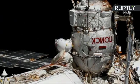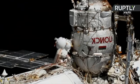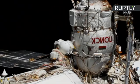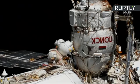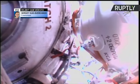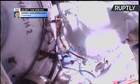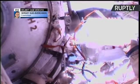A good view of Sergei Ryzhikov working to configure equipment outside of the Poisk module airlock. Right alongside of him is the airtight container, as it is called by the Russian specialists, within which is a brand new fluid flow regulator, which will be installed on the Zarya module shortly. And a helmet camera view from Sergei Kud-Sverchkov of the work that he is conducting. And I'm moving over. Copy, copy. And we can see you. Okay, got a bit too far. Do not rush.